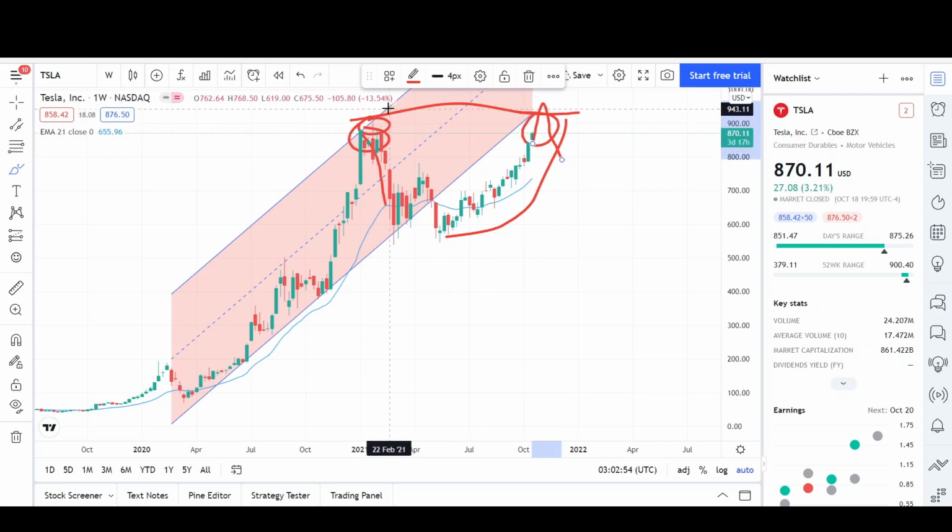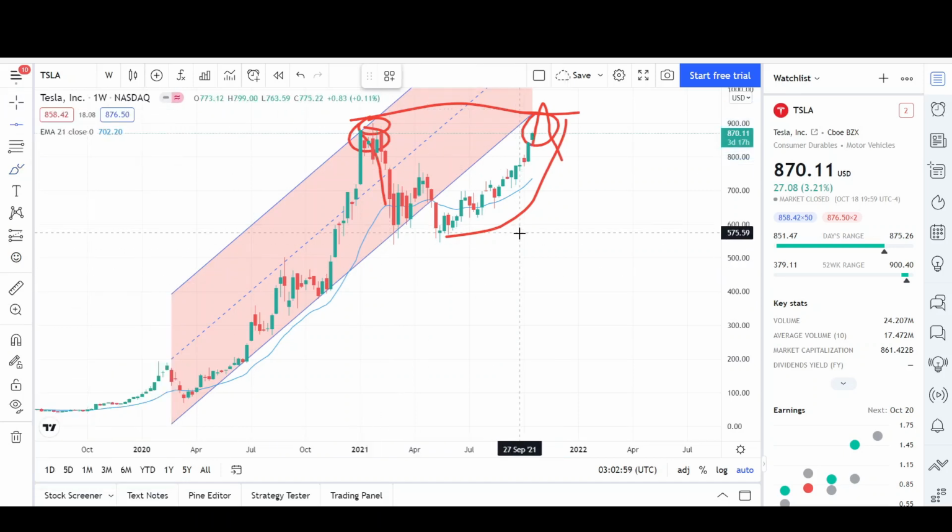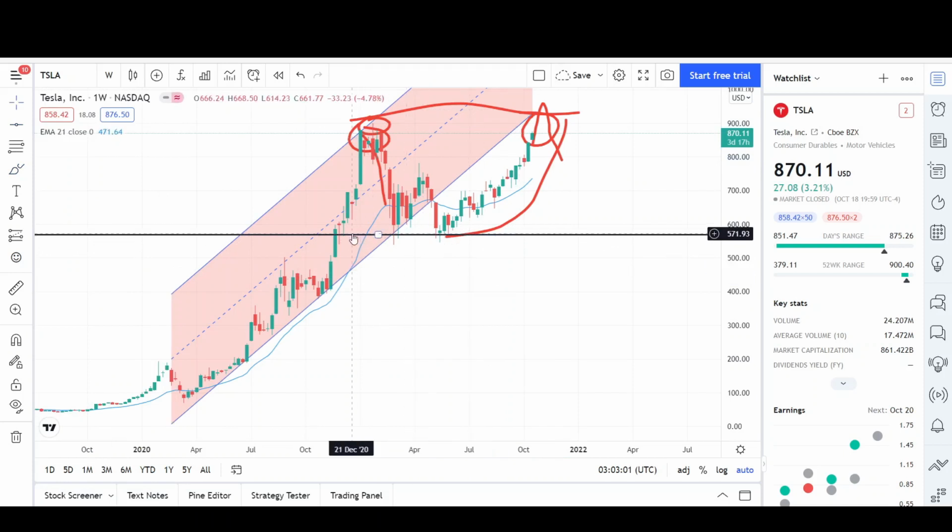So other than that, let me put a horizontal line here for the support level that prices started reversing from. As you can see here, there was a low right here, then it came back to test it, came back to test again, so that's a double test of a previous support, minor support level right here, and then prices reversed. It tried to go lower, but it couldn't, and then it started to reverse and test other levels. So that's pretty much my analysis for Tesla.